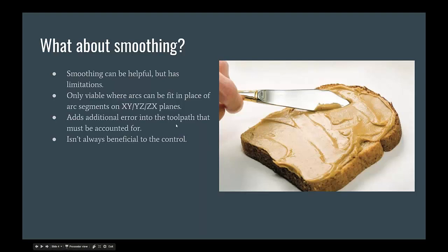So what about smoothing? Can't I just use smoothing and generate this dirty toolpath, or this dirty tessellated model, using a loose tolerance, but then use smoothing to come in and help it out?